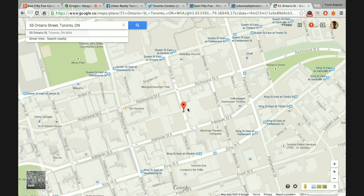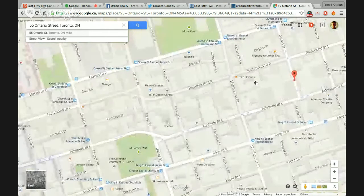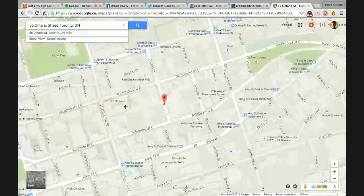The area is very, very close. You can walk to King or Queen, which means you can hop on a streetcar. Very easy to drive through Parliament, Sherbourne, or Jarvis to Gardner and DVP with DVP ramps right here. Or you can just go to Yonge Street if you want to hit the subway.